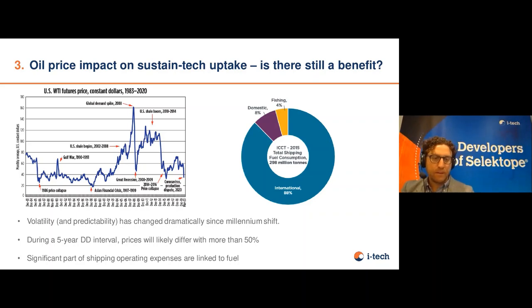And as I said, we have to look at these investments in a 5-year horizon or more. And in that case, low temporary oil prices will likely not play a role. At least that's what we hope.